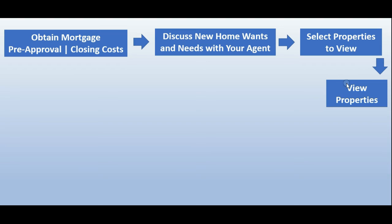So keep that in mind when you start your home shopping, because if you have a deadline, if you need to be out of your apartment or your rental property at a certain point, it's something to keep in mind, because this could take a little bit of time to find the perfect home for you.